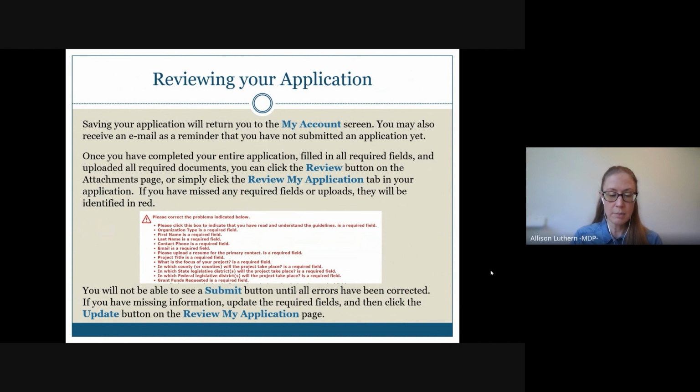Once you have completed the application, filled in all required fields, and uploaded all required documents, click the Review button on the Attachments page, or simply click the Review My Applications tab. If you have missed any fields or required uploads, they will be identified in red. You will not be able to see a Submit button until all errors have been corrected. If you have missing information, update the required fields, then click the Update button on the Review My Applications page.